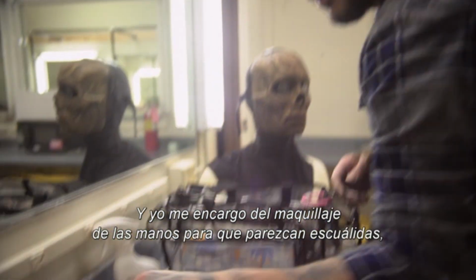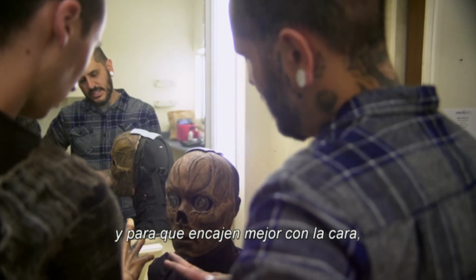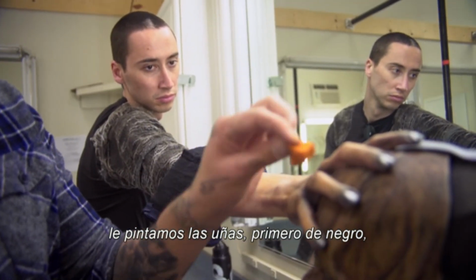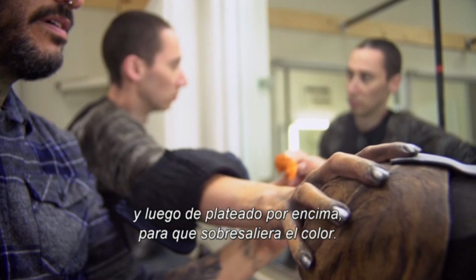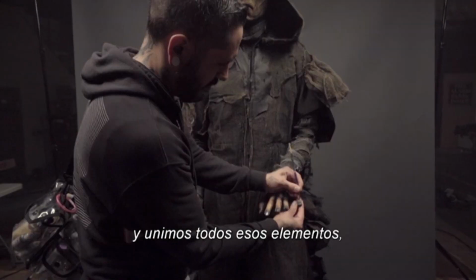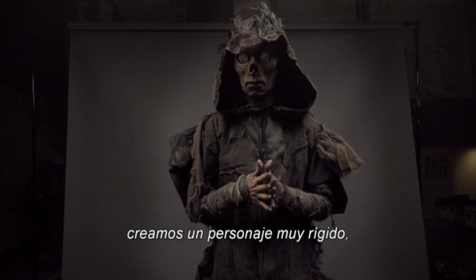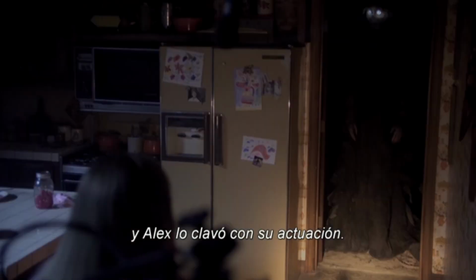And I do makeup on his hands that make him look really bony and spindly. And then to make his hands kind of tie in with his face a little more, we went ahead and painted his nails first black and then metallic silver over the top to really get the silver to pop. When we blended all of that together and tied all of those elements together, put little veins here and there, it really created this very monolithic character. And then Alex just blew it out of the water with his performance.